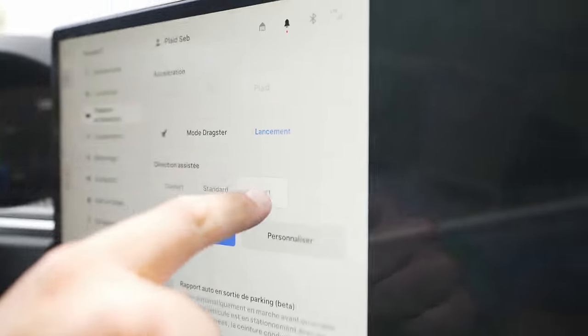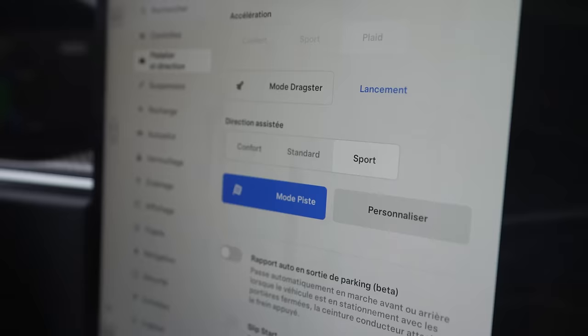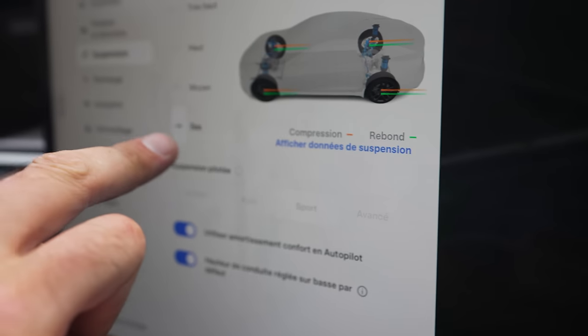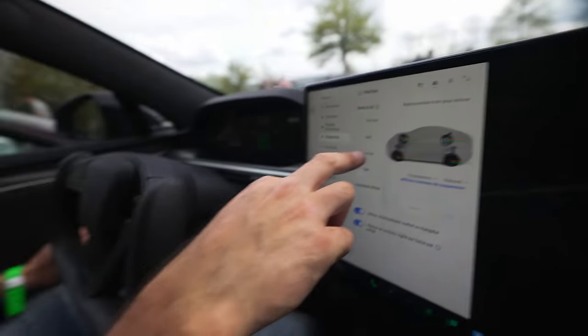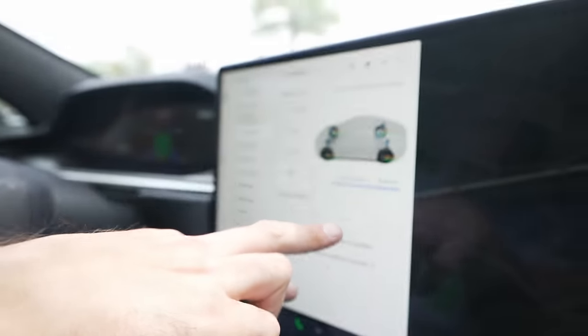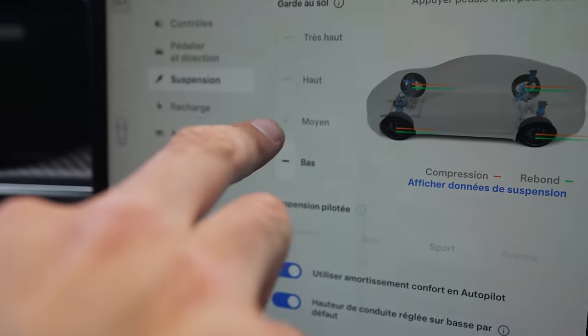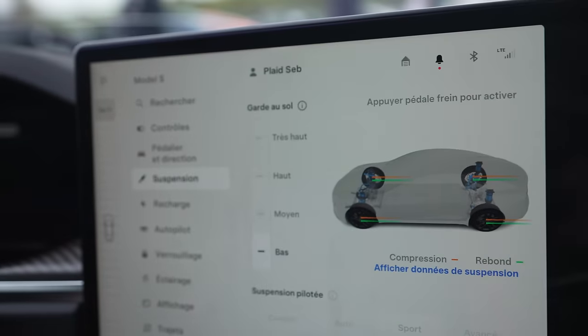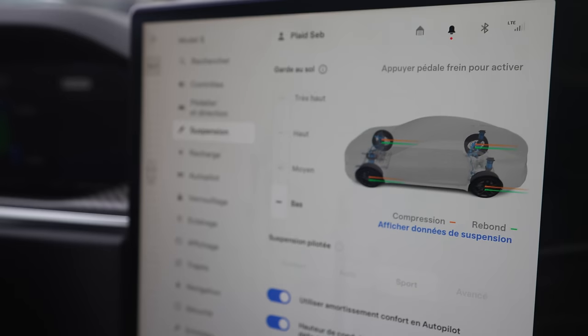Now we were in sport, the stiffest, standard or comfort. And for suspension, we can select low or medium. That's the height, not the stiffness. Exactly, stiffness is always at the maximum. In track mode, which is sport, you can choose medium height or low, and we did the lap on low, of course. And you see, it's not touching anything.